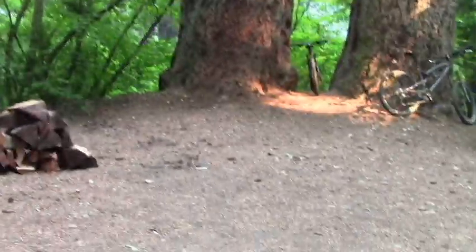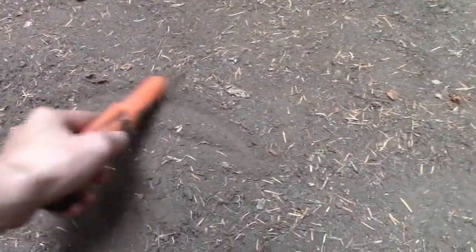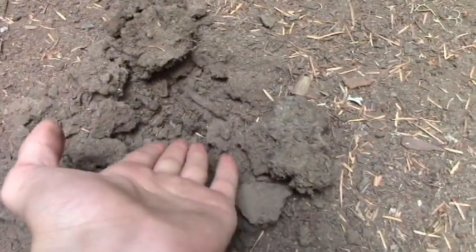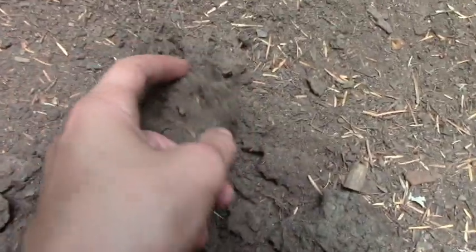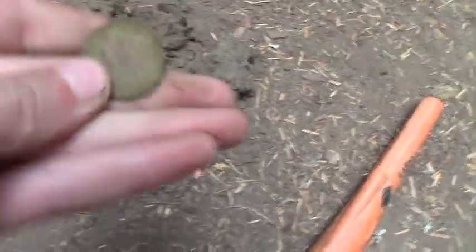All right, guys, we have found a campsite, and we are metal detecting the campground. I have a really good quarter signal right over in this vicinity. I've already dug a couple of quarters, and it looks to be a quarter. I just flipped it right out, and there it is, right there. Nice and green. We will get a date.